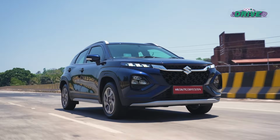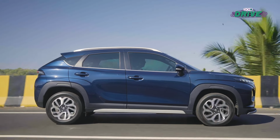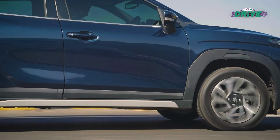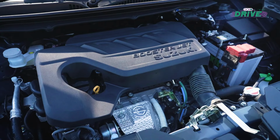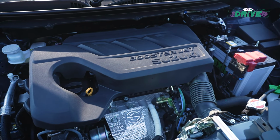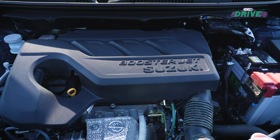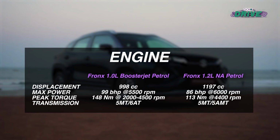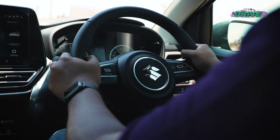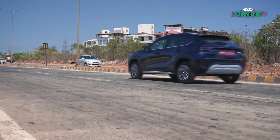Maruti cars have always been tuned for both comfort and fuel efficiency, but the one time it brought an engine worth talking about, it was quickly taken off the shelf due to poor sales. But Maruti has again taken a very bold step and reintroduces its 1-litre Boosterjet engine. And this time, there's also an automatic to go along with the manual transmission. And without a second thought, I quickly hopped into the manual version first.